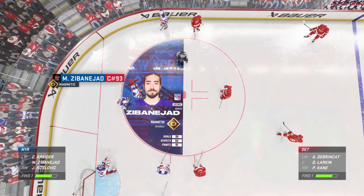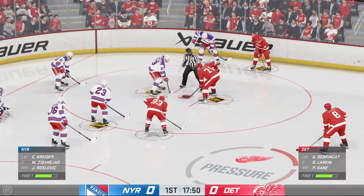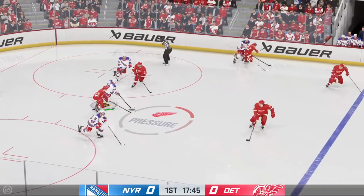Zibanejad's got soft hands that can corral a bouncing puck on that first touch, guys. His magnetic zone ability lets him settle it down and keep the play alive. The Rangers win the draw here in their own end.